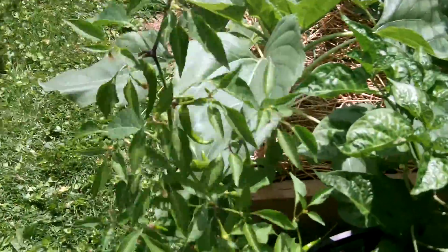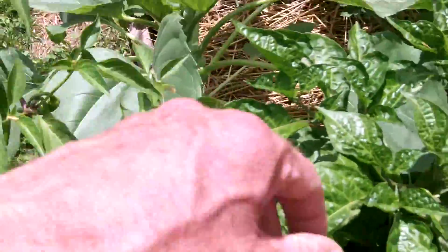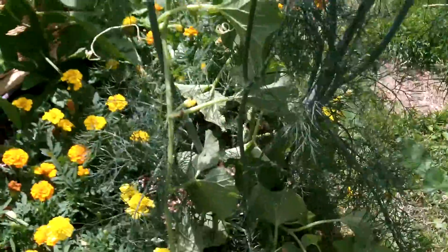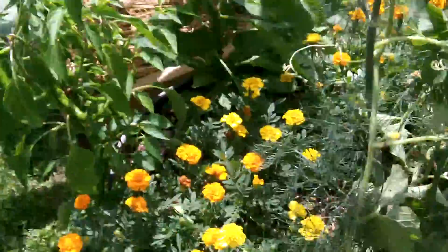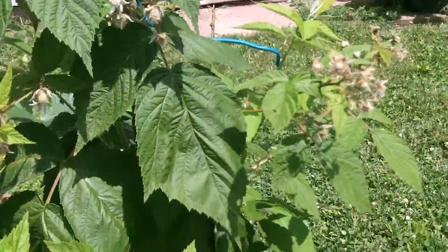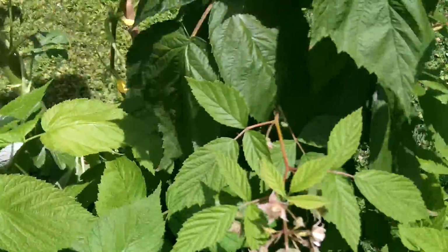More habaneros. No, excuse me, cayennes. These are habaneros. More blackberries. It's going to be a while before these are ready.